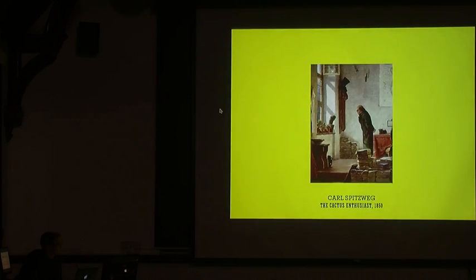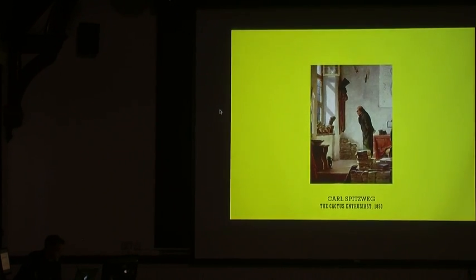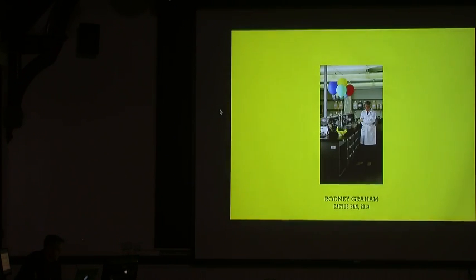You have a German romanticist painter here having a bit of fun with the cactus enthusiast. The cactus enthusiast leans forward dressed in green, and the cactus looks back at him. And then you have Rodney Graham, a contemporary photographer and artist, who recreates this scene in a reference to art history, but here he's playing the lab assistant, and he's been given a present from one of his employees.